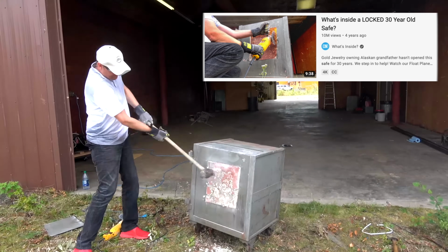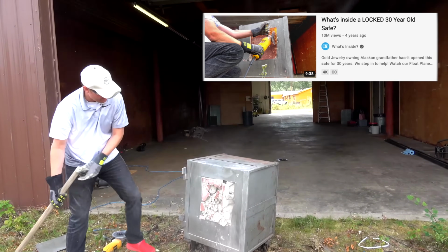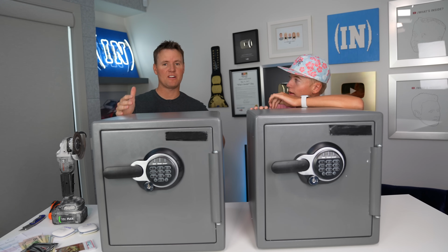And then we also cut into a safe, my grandpa's safe up in Alaska. Oh yeah, Dan. That's right, it was his restaurant safe for years. We cut that one open, it was abandoned for years. He had passed away five years earlier and the family couldn't get into it.